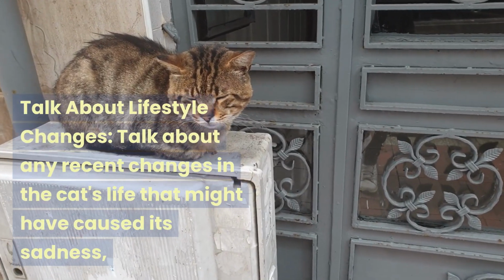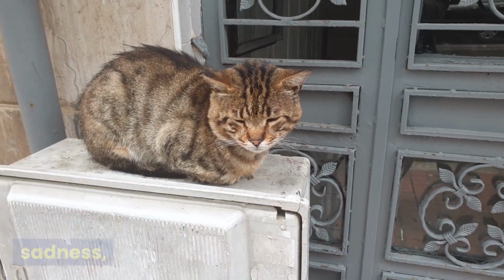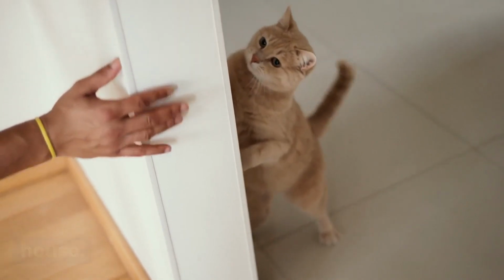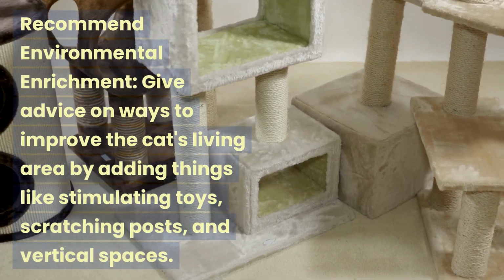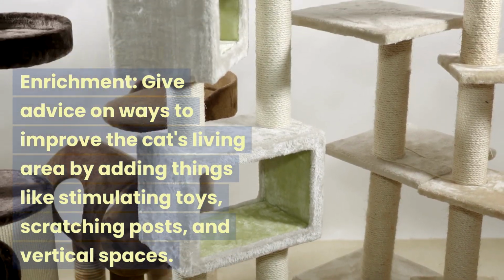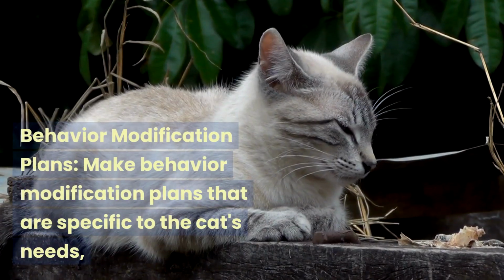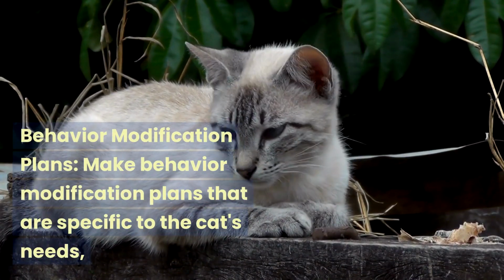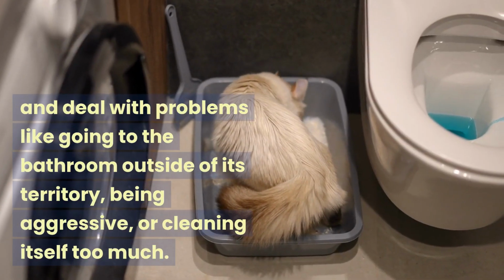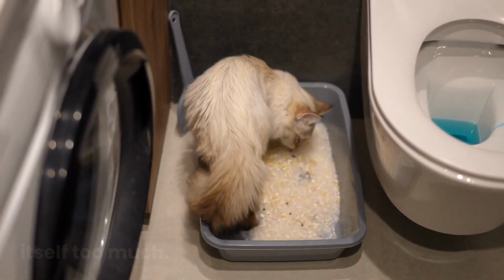Talk about lifestyle changes. Talk about any recent changes in the cat's life that might have caused its sadness, like getting a new pet, moving, or changing the routine around the house. Recommend environmental enrichment. Give advice on ways to improve the cat's living area by adding things like stimulating toys, scratching posts, and vertical spaces. Behavior modification plans. Make behavior modification plans that are specific to the cat's needs, and deal with problems like going to the bathroom outside of its territory, being aggressive, or cleaning itself too much.